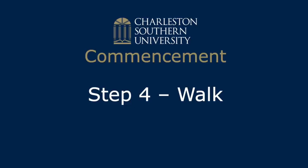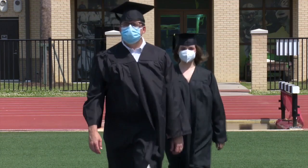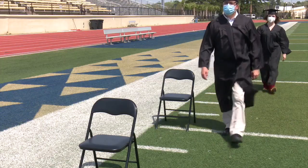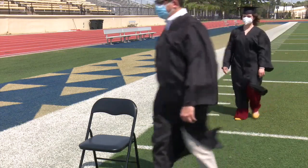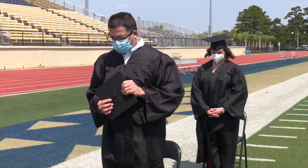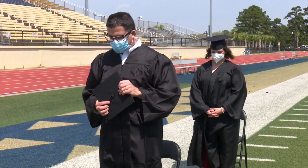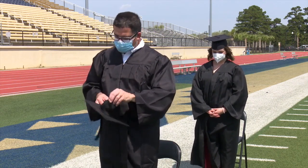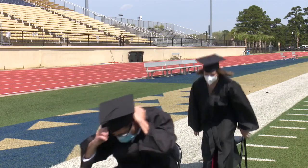Step 4, walk. The processional begins with faculty first. Then graduating Bucks will begin to walk behind them to their seats, spaced appropriately distanced on the field. Students will be grouped by their degree by faculty marshals. Please pay attention to all directions given to you by the marshals as they line up graduates and lead them to the correct row. Gentlemen, you will be asked to remove your caps and everyone will remain standing until after the opening prayer is finished.